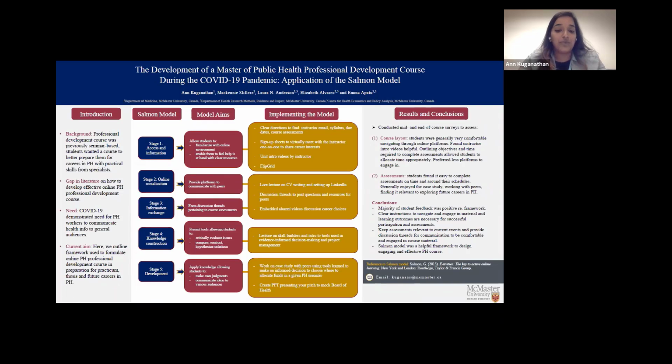So next we have stage 2 and 3, which we combined together, online socialization and information exchange. So the aim here was to provide students with platforms to communicate information with peers and engage in submissions by others. So the primary outcome of this stage is to help students understand the importance of learning together and how they can contribute to and engage in group work.